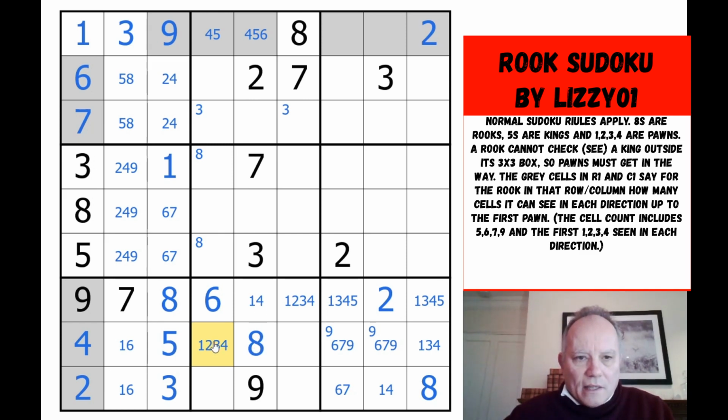So it's looking 1 cell that way, 1 cell this way, 1 cell down, that's 3. Now that's intriguing. This is either going to be a 4 or it would have to be a 7. So if this is a pawn here, that's a 4. If it's not a pawn here, this is looking through all the way to there and scoring 7, which is not possible. So that is a 4.